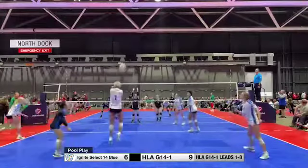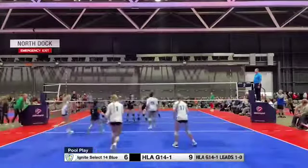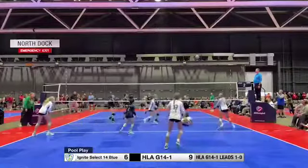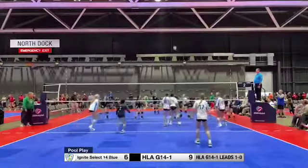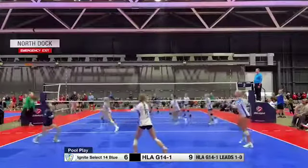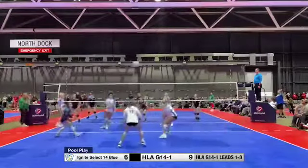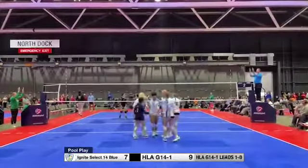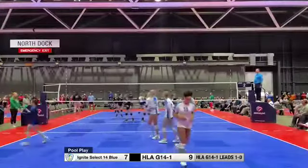HLA serves it deep. Sydney with the pass to Kaelin. Kaelin hits it up through the defense, and HLA tips it. Jordan goes diving, gets it up. Sydney pushes it over. HLA sets up their outside hitter, hits it cross court. Maya hits it up, and then they hit it too deep. Maya hit it over. HLA hits it too deep out of bounds, so Ignite gets the point.